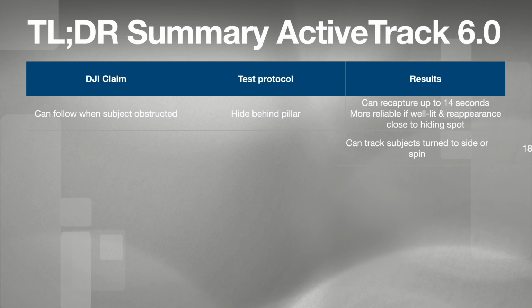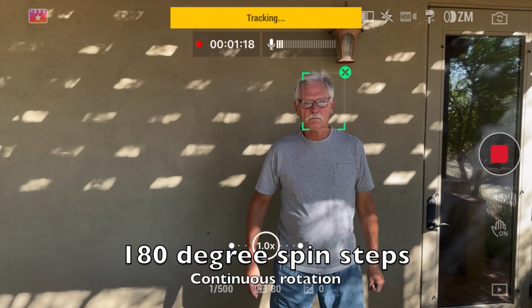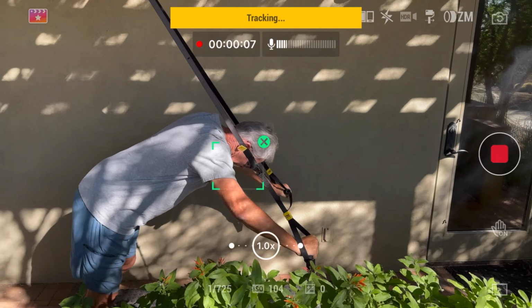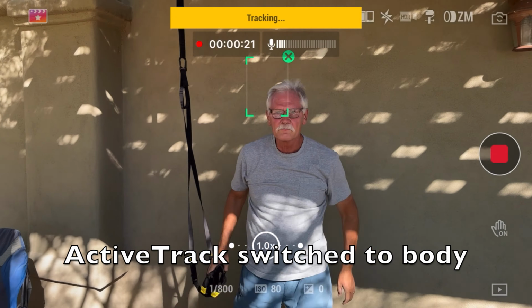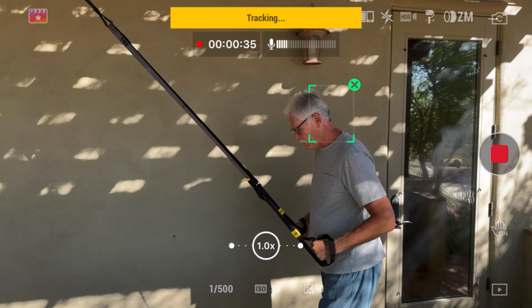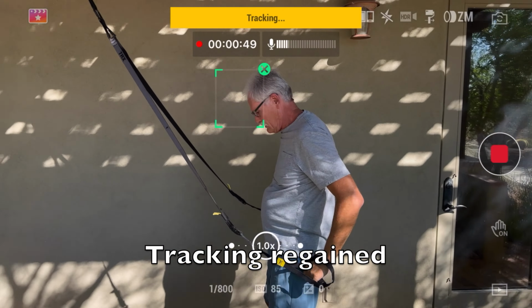The second claim is tracking a subject that turns to the side or spins. I did 180-degree spins on each step, and it never lost tracking. I also tested heads that tilted to the side, such as when filming a dancer, gymnast, diver, or pole vaulter. Tracking was sustained up to 90 degrees, but lost beyond that.